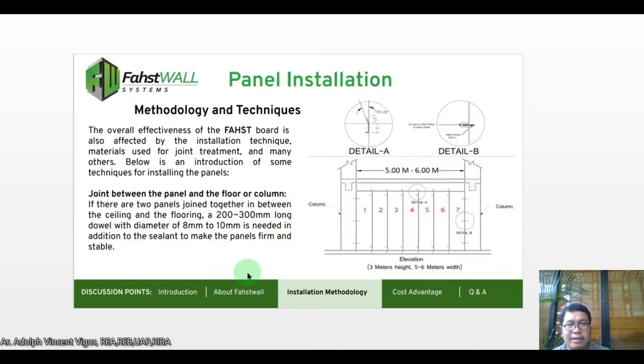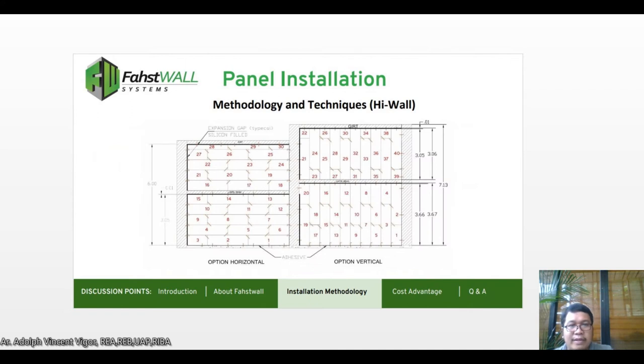Okay, so this is the methodology, the panel installation. They said here that it's affected by the installation technique. The distance is 5 to 6 meters, so these are the details. According to them, the panel is 0.6 by 2.4. So it's 3 meters in height and 5 to 6 meters in width. Then let's see how they're going to join them. The height is 6 meters. So this is how they're going to join them. There's a technique on how to do it.